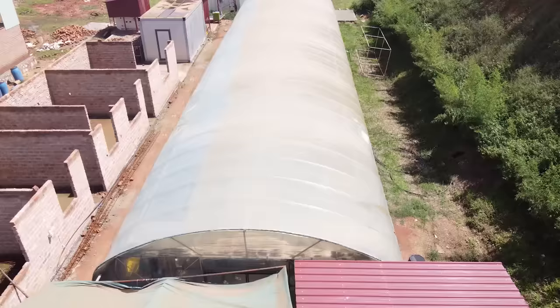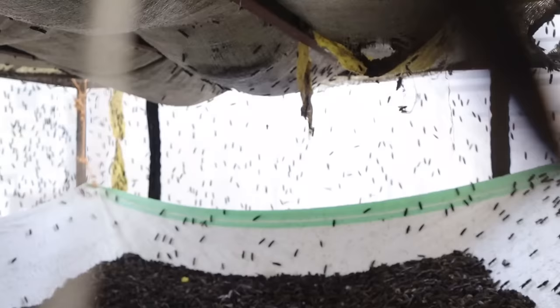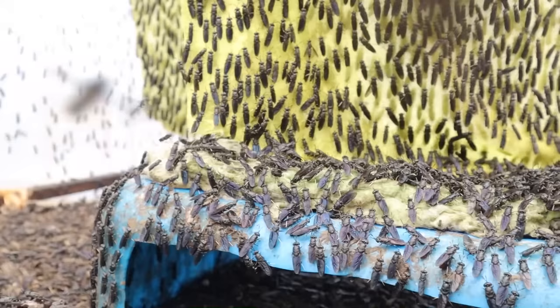Hot inside here. Exactly, because of the conditioning, that is automatically controlled to suit the production within our hub. It is a greenhouse. However, unlike other greenhouses, it is made for black soldier fly breeding. In here, we can see larvae cages. And this is what they call the larvae cages.